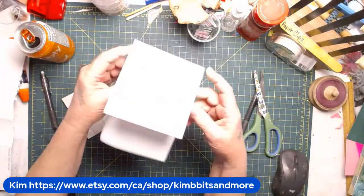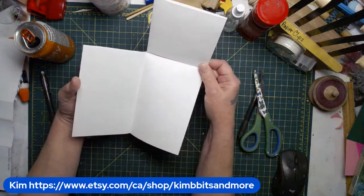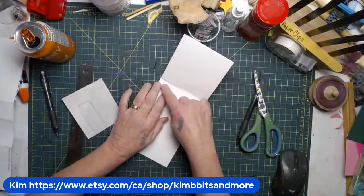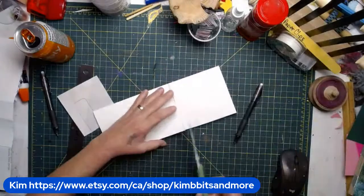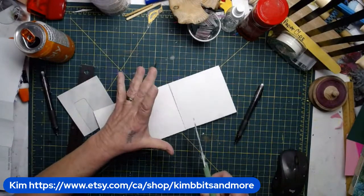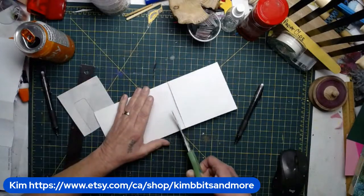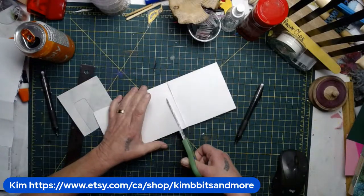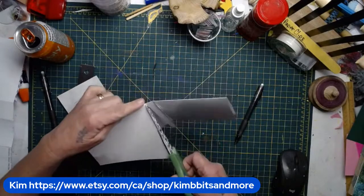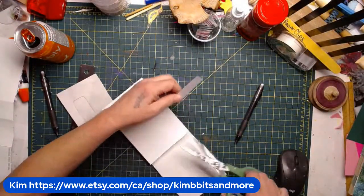So again, we could have it like this, and then that could open, same kind of thing. I'm just going to trim this off just a little bit because you get that where the fold is, you get that curled little piece of paper. So I'm just going to take a smidge off of this. Nope, not measuring. Nope, not using a straight edge. Nope, we're not rolling that way today.